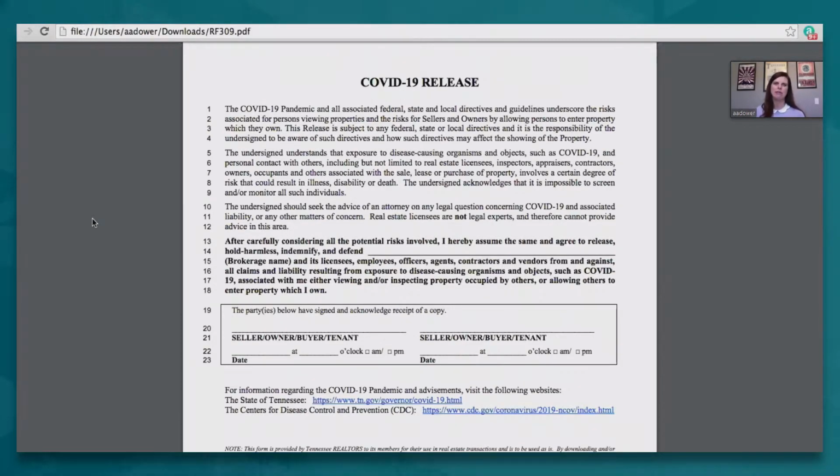So for instance, if you have a seller who has their home on the market and they have a potential buyer coming to view the property, they could sign this form. And then if they were to contract COVID-19 and were able to somehow relate it back to the viewing of the property, you would have this in your file as a defense, should they try and sue you in court saying, because you had me open up my home, I contracted the virus. Now, obviously, there are no perfect scenarios in this world, but we just want to protect you, our members, as much as possible.